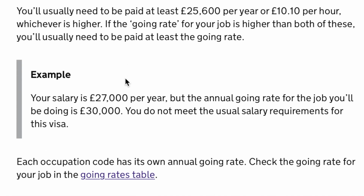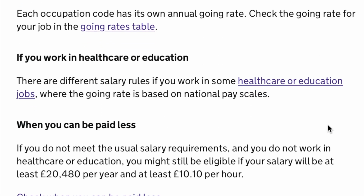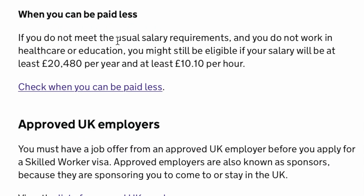The salary requirements, I've already explained the salary. Let me just give an instance. Your salary is 27,000 per year, but the annual going rate for the job you'll be doing is 30,000 per year. You do not meet the usual salary requirement for the visa. I've already talked about that. When you can be paid less. So it says here, if you do not meet the usual salary requirement and you do not work in healthcare or education, you might still be eligible if your salary will be at least 20,480 per year and at least 10.10 per hour. Check when you can be paid less.